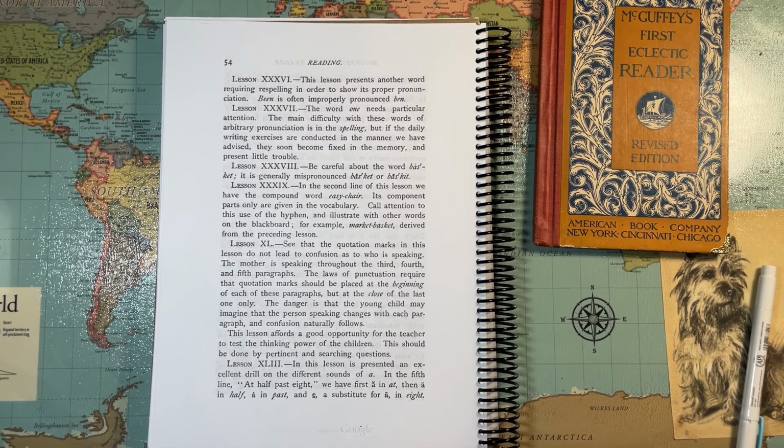The danger is that the young child may imagine that the person speaking changes with each paragraph, and confusion naturally follows. This lesson affords a good opportunity for the teacher to test the thinking power of the children. This should be done by pertinent and searching questions.